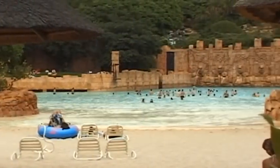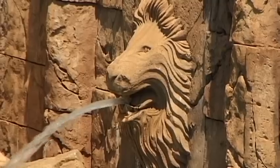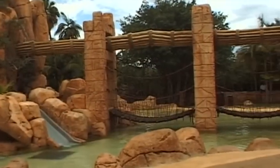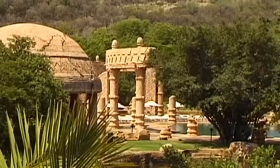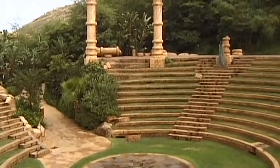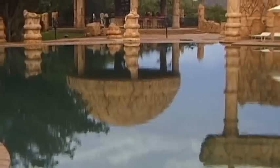Next, the Valley of Waves, with water-spouting lions, water slides, climbs, and a beachside wave pool. It's a lot of fun. Here, there's a real love affair with water. On our journey into the heart of this lavish African leisure park, there's a Roman amphitheatre with adjoining water pool and Roman columns.